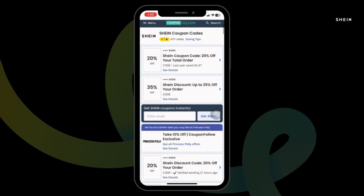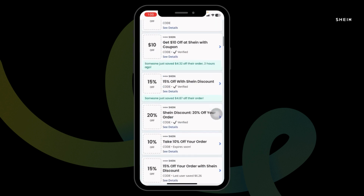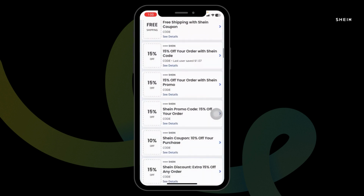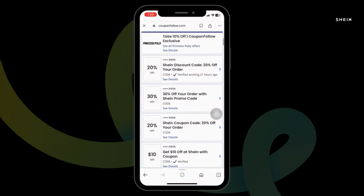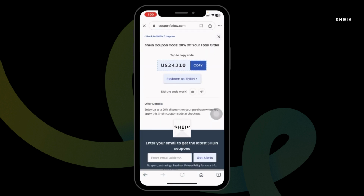After you open it, just scroll. You're going to find amazing deals and offers. $30 off, 20% off, 50% off, and many more. Head towards any of the offer that you want to grab. Just go ahead and click on the offer. With that, you'll get the code.